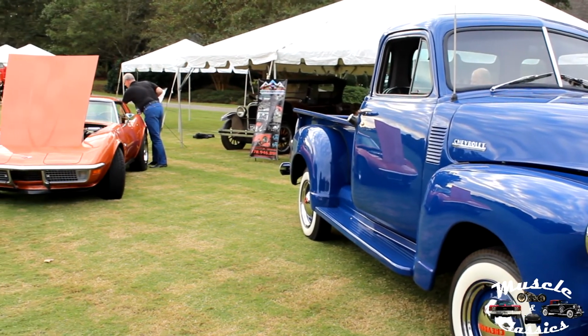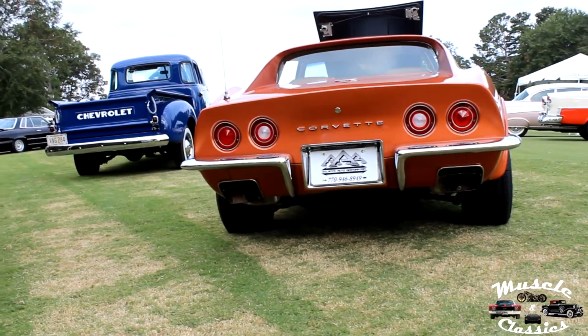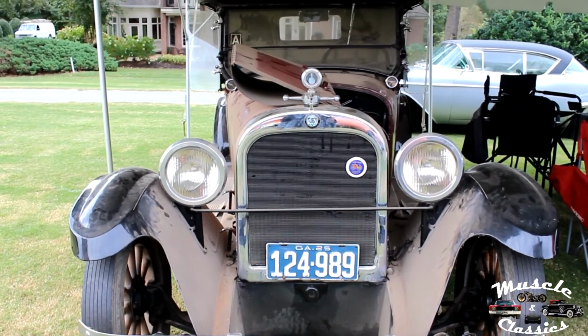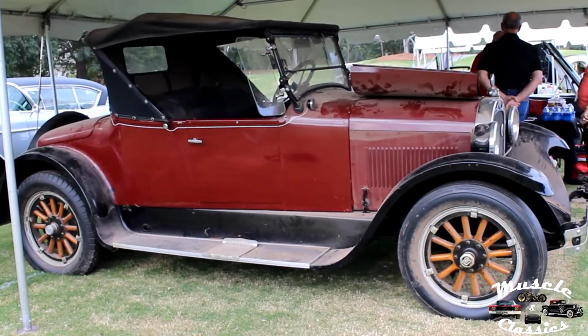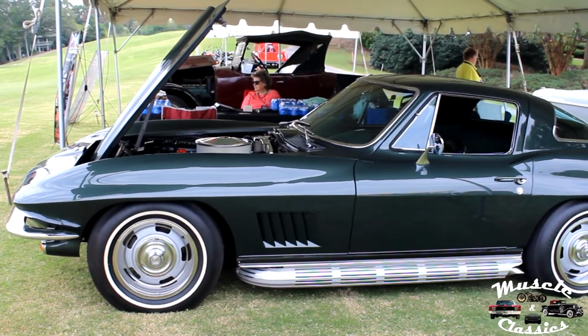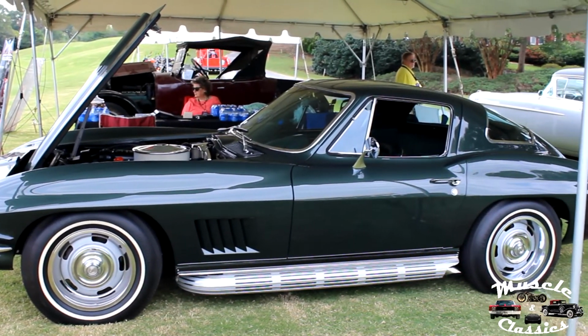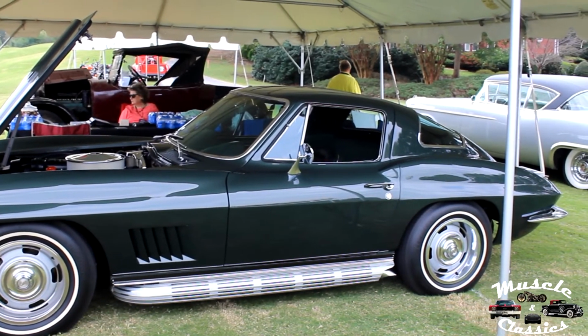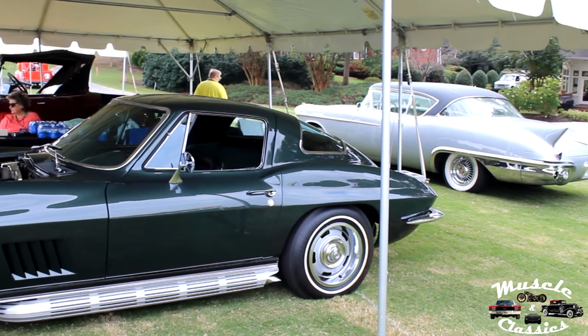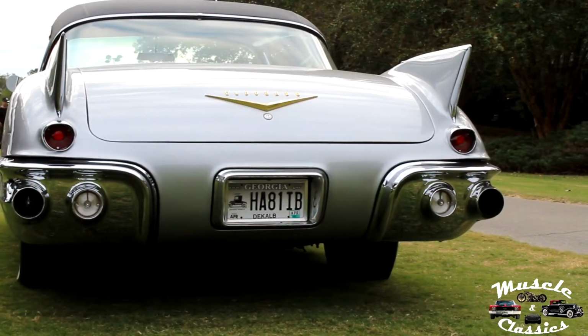First, we have a 1936 Chevrolet 3100 pickup, a 1970 Corvette Stingray. This beautiful barn find is a 1925 Dodge Brothers Roadster. This is a beautiful 1967 Corvette original, just like it left the factory. Now, I'm a little biased with this next car because she's my favorite. Look at that smile.